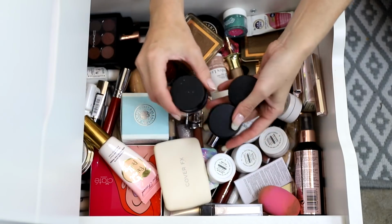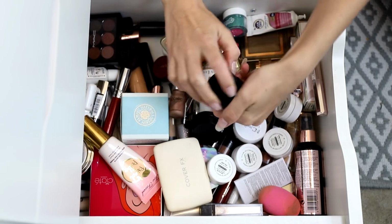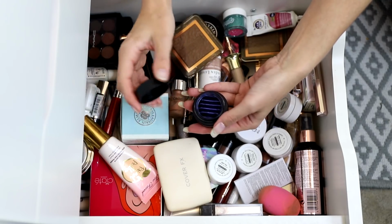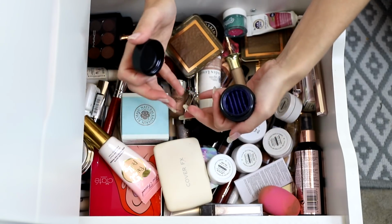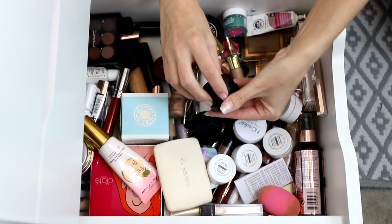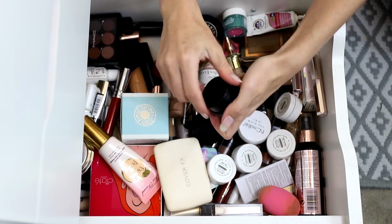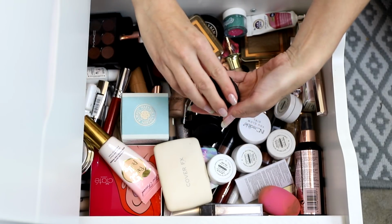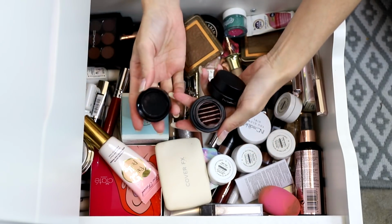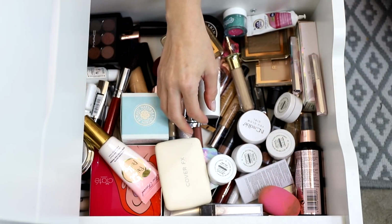These shadows from MAC, they were the Spellbinder shadows. So these were really cool when they came out. They're like pigments under a magnet, and when you move them around, they go back to their original shape. I don't want to stick my fingers in there to show you because I'm hoping that I can give these to a friend maybe. Sticking my fingers in them is a bit gungy and disrespectful. So anyway, I'm getting rid of these simply because I never use them, and I don't need the colors in my life. So that's that.